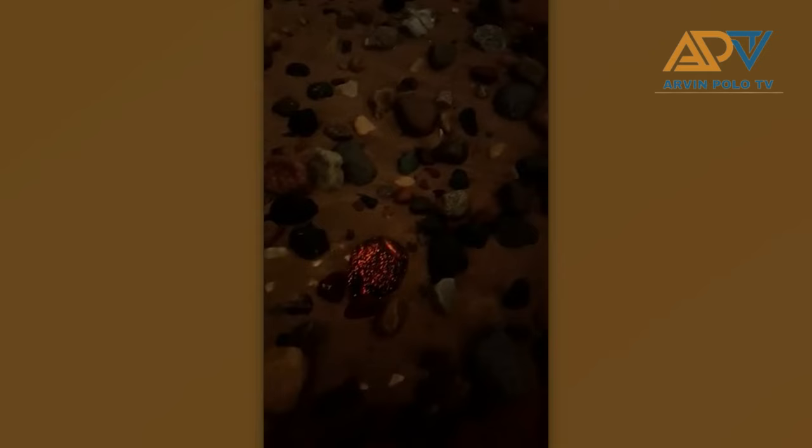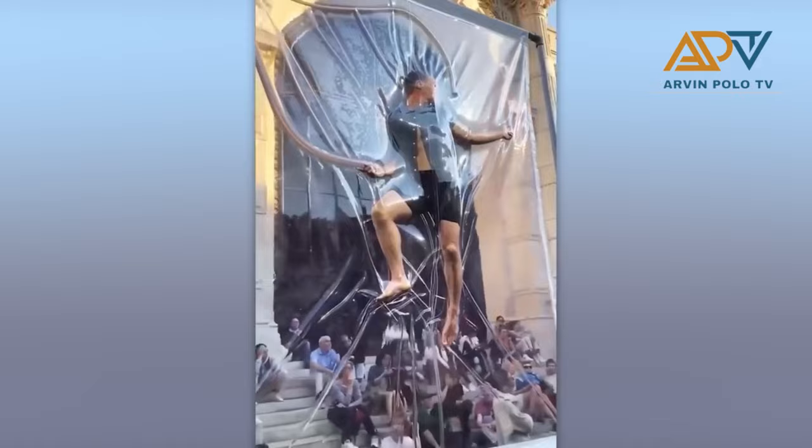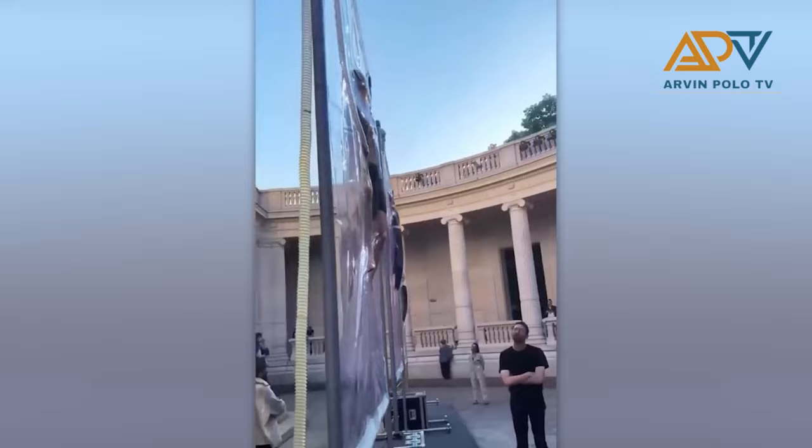You need this type of flashlight to see this. These stones are called syenite, a content rich in minerals, and you can only see it through UV lights. This is another strange artwork. They are real people who want to feel what it's like to be wrapped up.